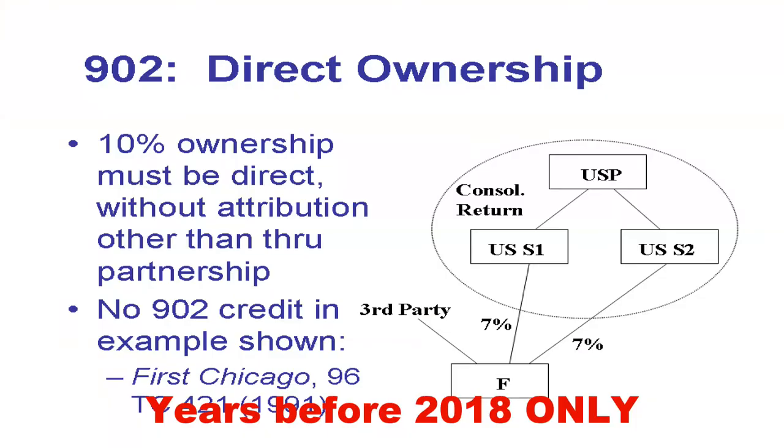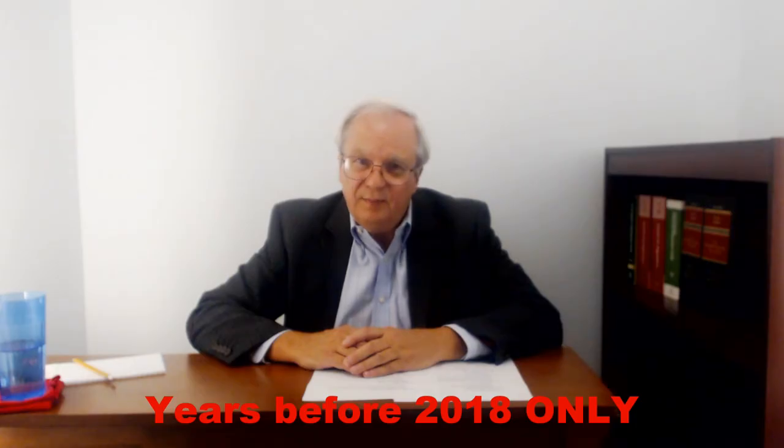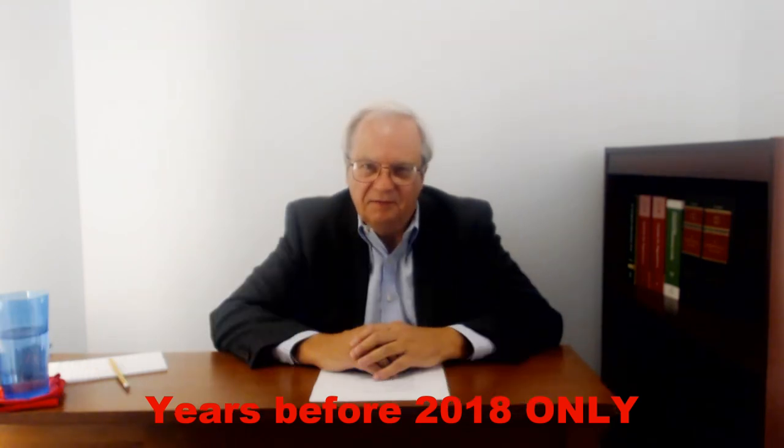Here's an example where there was no deemed paid credit to the U.S. shareholders. Even though the consolidated return group as a whole met the ownership tests, the court in First Chicago held that since the individual subs didn't meet the test, there was no deemed paid credit. That's been adopted in the regs now. Here's a quiz.